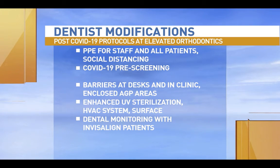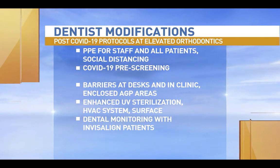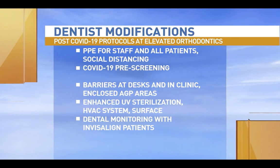General dentistry has always had a high level of disinfection and sterilization, because we tend to use dental drills in dentistry. Orthodontics, fortunately, we don't have that type of procedure in every one of our appointments, so we're a little safer than that, but we're held to the same standard. So we've got to step it up in every way that we can to keep everybody safe. We want to keep going.